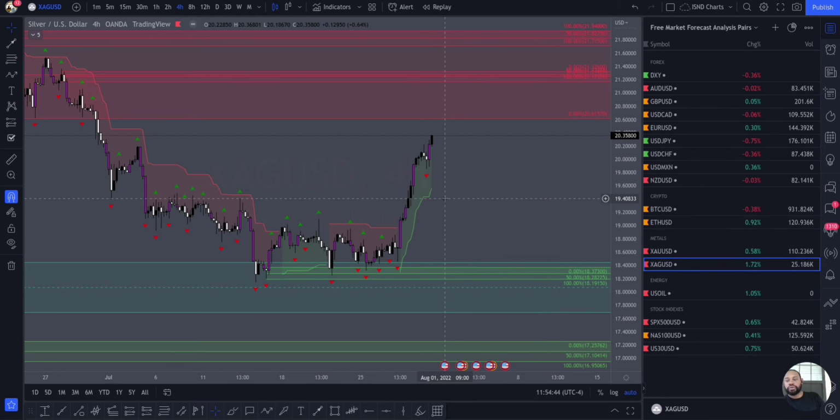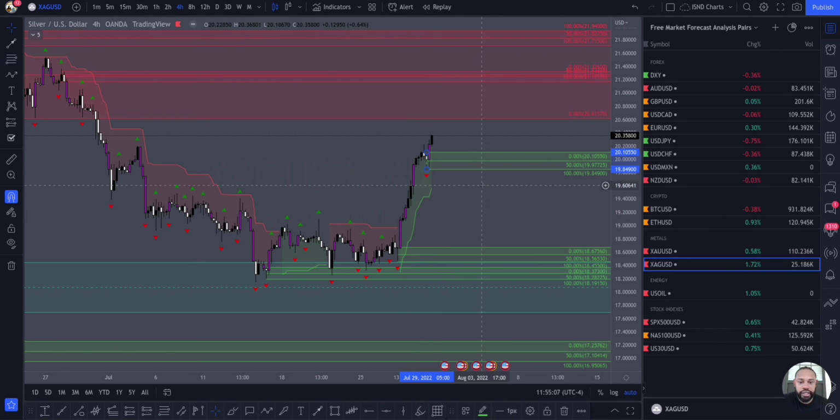All right, short-term currency bias for silver. Silver is short. All right, let's go ahead and chart in some of our unmitigated demand here. I just noticed that I actually hadn't done that yet. All right, this is a strong demand that I would play into. So let's see, do we have any unmitigated supply that I missed?